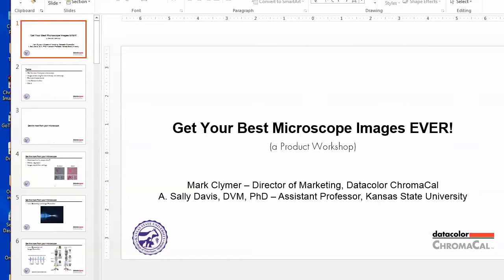Sally is presently assistant professor of experimental pathology in the College of Veterinary Medicine at Kansas State, where she conducts research focused on visualizing host pathogen interactions for infectious agents. In addition to her own research, she provides pathology support to the Center of Excellence for Emerging Zoonotic Animal Diseases. Her work leverages both traditional pathology and advanced microscopy techniques, including confocal, multi-label immunofluorescence, and digital microscopy. Sally has a strong interest in the intersection of medicine and technology.